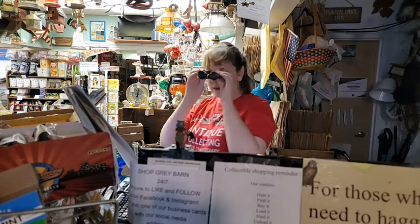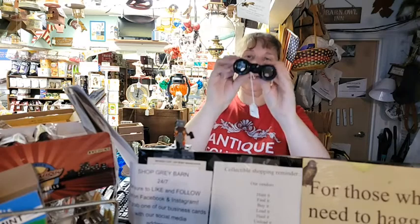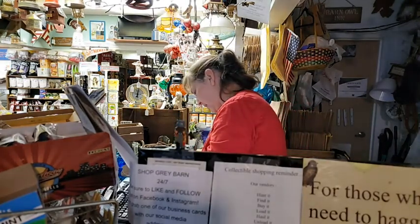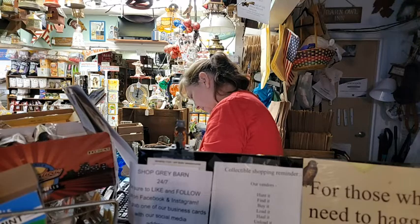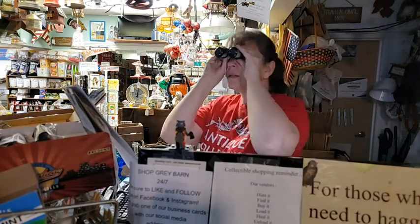All right. Ooh, these work. They actually work pretty well. Oh, so I go this way, though. These are just $14.40 for the pair of mother of pearl binoculars. There is some wear. They were used. These are from Good to Go. Some black paint missing. I'm trying to see if I can find a maker's mark on them. Usually they'd be marked. I don't see one. But these are little opera glasses for $14.40, and they do work.